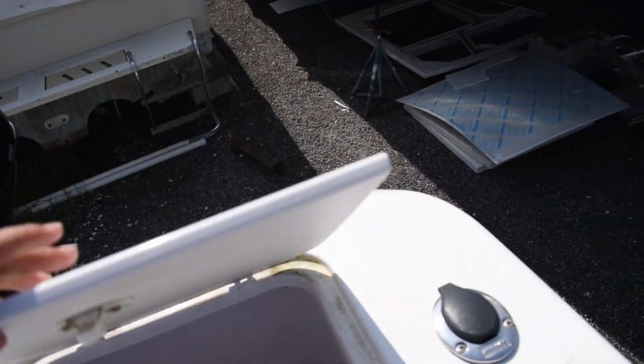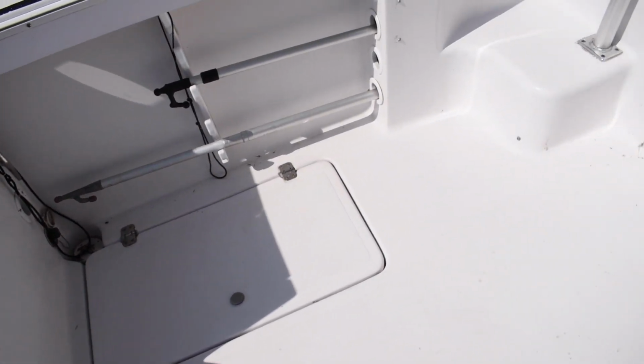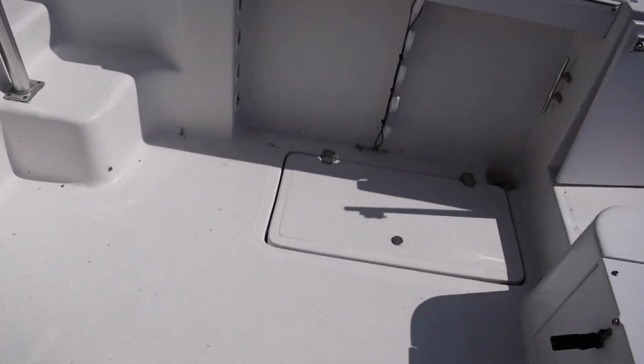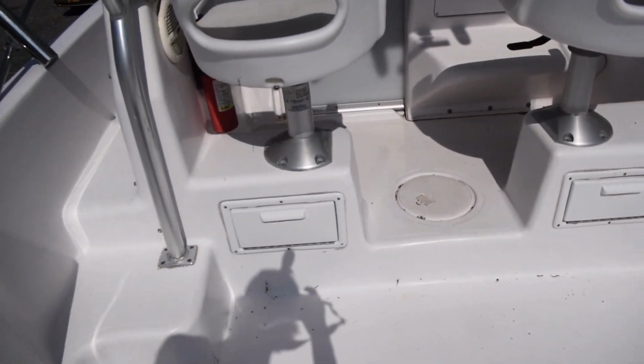Live well. Storage in the floor on both sides, along with your tackle lockers underneath the seats there.